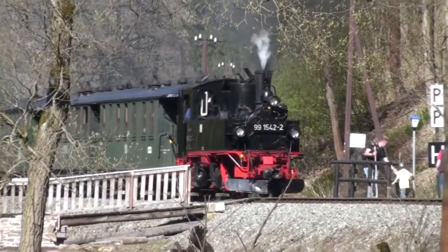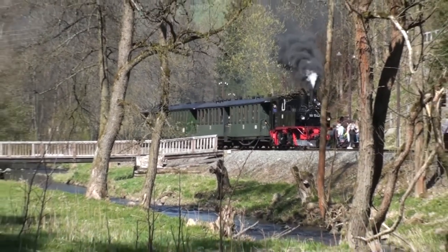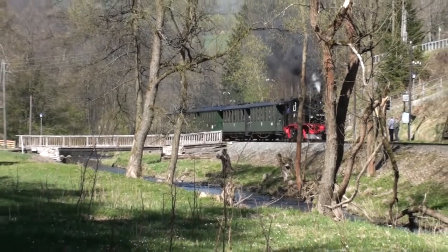As with the other railways in the area, there were excellent walking trails that provided me with exercise and some great vantage points for video.